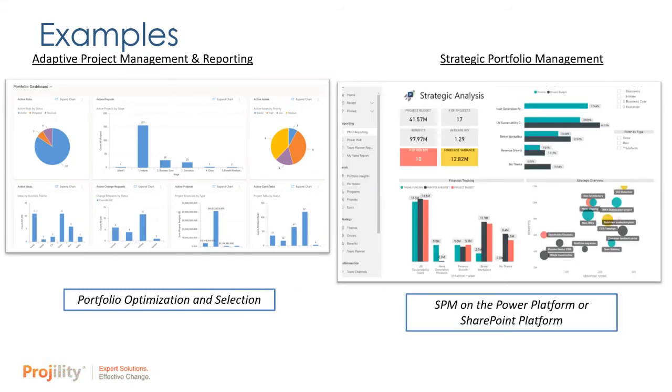On the adaptive project management and reporting side, this is something that Microsoft does very, very well today. Gartner recognizes that as well, to do portfolio optimization and selection, project portfolio management, work management, whether using Planner, Project for the Web, Project Online, To Do, any of these components, they're all there. And then we can aggregate that information to get status and health like you saw from Justin and Ange. On the right side, as we look in strategic portfolio management, that's where we can use the portfolio analysis in PPM, but we can also use partner solutions or build solutions both on the Power Platform and SharePoint platform.